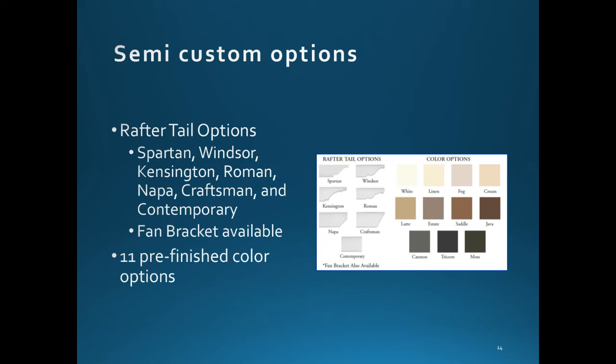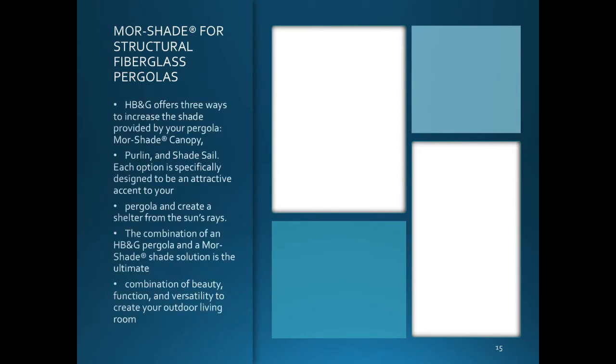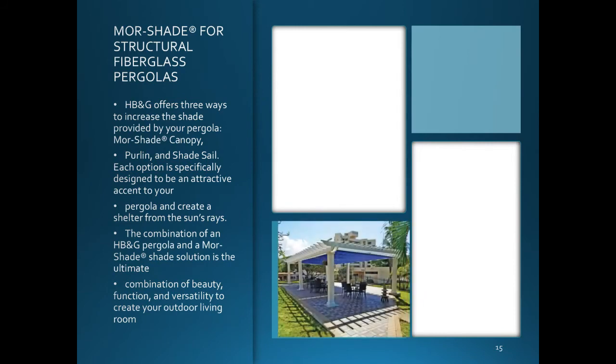And on a PVC or a wood pergola, they don't want you to paint or stain those with dark colors because they'll warp and twist. So it's another value add. Another semi-custom option is the More Shade for structural fiberglass pergolas. HB&G offers 3 ways to increase shade. The first way is the More Shade canopy.